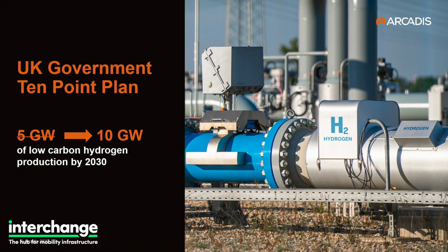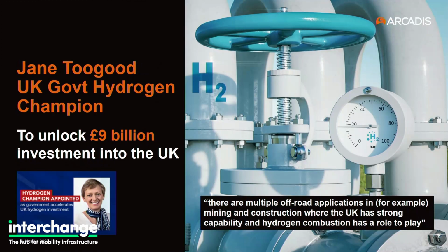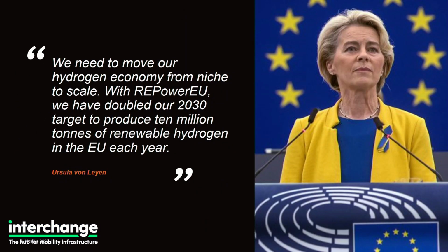Now, of course, we've had the government's 10-point plan, and that's now been doubled in efforts to 10 gigawatts of production by 2030. And Jane Toogood's been appointed as the UK Hydrogen Champion, and she published her first report last month, noting, of course, the use of hydrogen on construction sites. And we've got Europe who've effectively quadrupled their ambitions for hydrogen production by 2030 to 10 million tonnes per year.